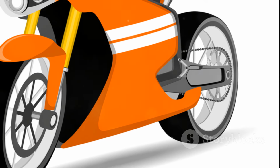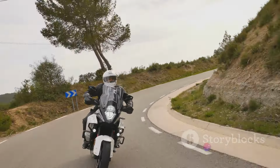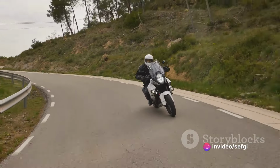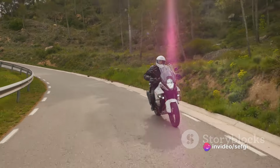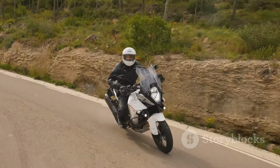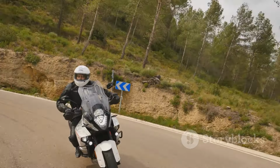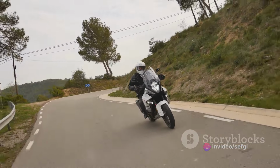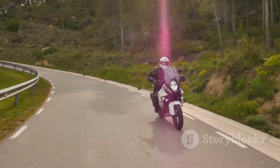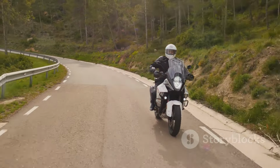Reducing aerodynamic drag also means the engine doesn't have to work as hard to maintain a given speed. This can result in better fuel efficiency and less engine wear over time. So the high rear seat doesn't just make your ride faster, it also makes it more efficient. It actually makes your ride smoother and quicker. It's a little change in the design that has a big impact on the overall performance of the bike. And that's the beauty of aerodynamics in the world of supersport motorcycles.